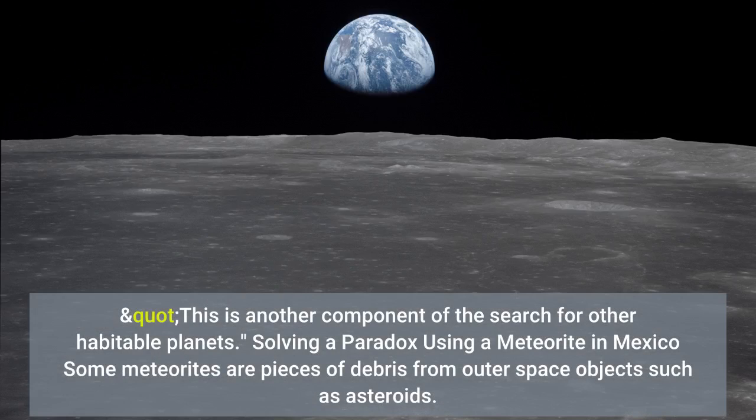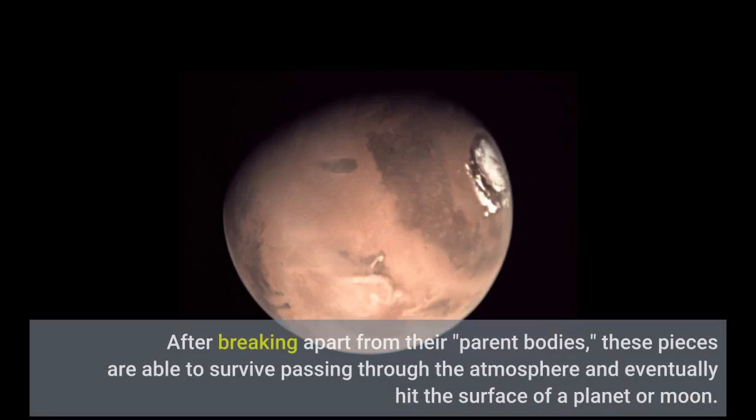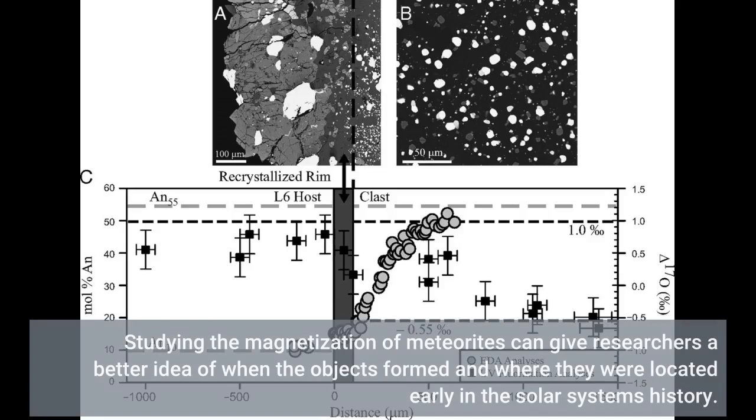Solving a paradox using a meteorite in Mexico. Some meteorites are pieces of debris from outer space objects such as asteroids. After breaking apart from their parent bodies, these pieces are able to survive passing through the atmosphere and eventually hit the surface of a planet or moon. Studying the magnetization of meteorites can give researchers a better idea of when the objects formed and where they were located early in the solar system's history.